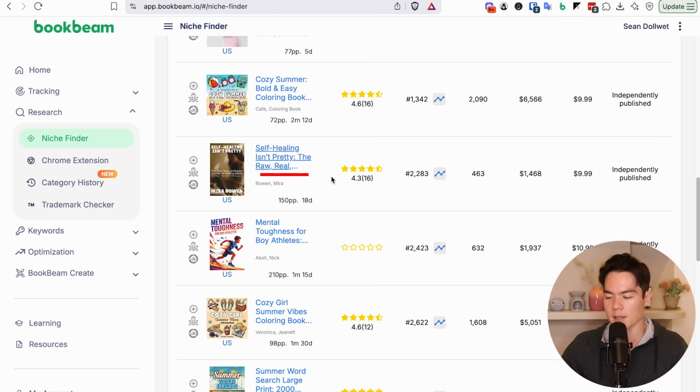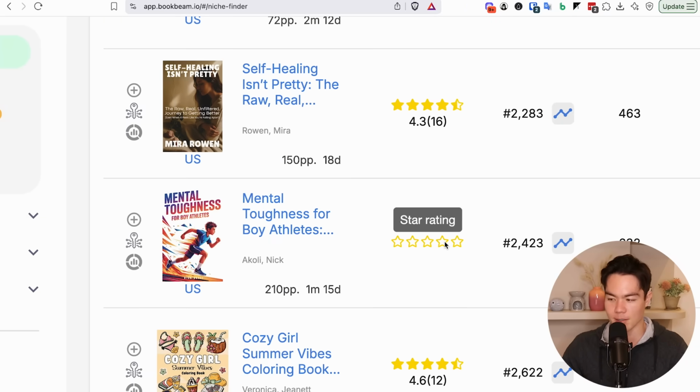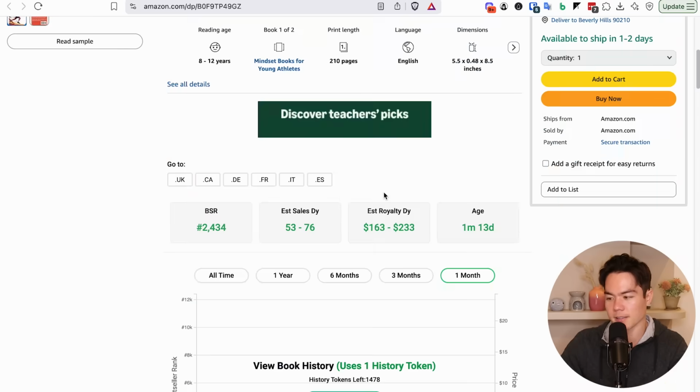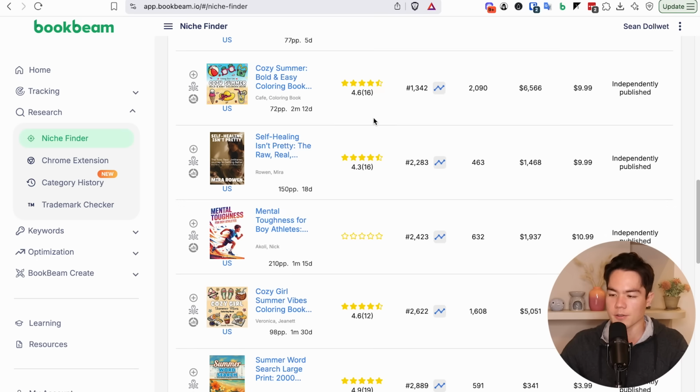So this is a book on self-healing, only 16 reviews, 2,000 BSR. Or this one, Mental Toughness for Boy Athletes, 0 reviews at 2,400 BSR, which is pretty crazy. This tells us that this topic, mental toughness for boy athletes, is clearly a very, very in-demand topic because, again, it's selling extremely well with no reviews. So if you would come in and publish a book on the same topic, publish something that's better than this book, it's going to be so easy for you to outrank this book because hopefully you get more reviews than this one. So that is how you use the niche finder.